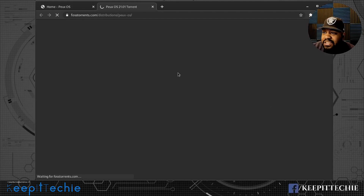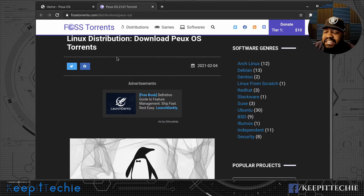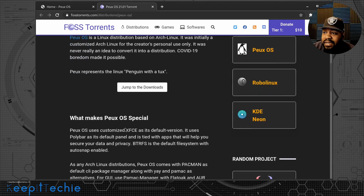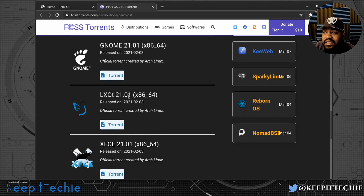It says downloads. So it actually opens up FossTorrents.com, and this is where the torrent file is located to actually download the distribution. So all you have to do is go down to the bottom and you'll find the different versions. So this is how you download them all. So they have the Gnome one, they have the LXQt one right here, and then the XFCE, which is the one I'm going to install for you guys. So let's hop over to VirtualBox so we can see how to install Peux OS.